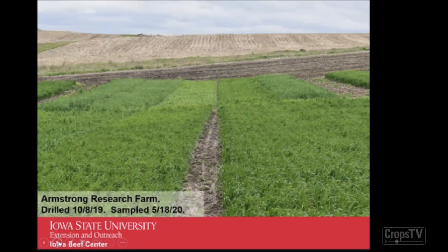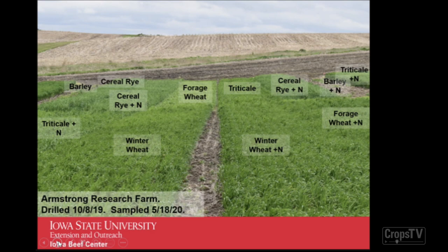So this is a picture taken from the study at our Armstrong Research Farm in Southwest Iowa this spring. You can see some of the variation in the height and the color of the forage plots here. I'll overlay our treatments, and we can see some of that variation. We see that darker green color for those plots that had our fertilizer applied compared to those that did not see that fertilizer. I'd like to point out here too, in the back corners, we can see our barley plots, and they look pretty bare, because there really wasn't much forage there. So obviously barley did not overwinter in this scenario for us.